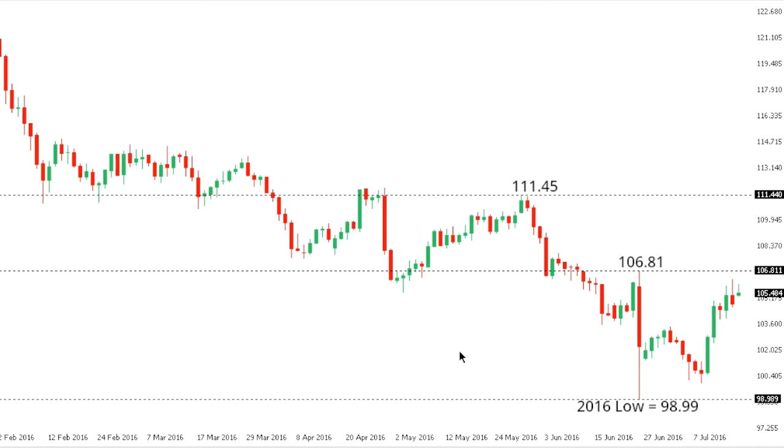Dollar yen. So dollar yen has been trending lower over the past several months, and the market could be looking to put in another lower top below 106.81 ahead of the next major downside extension back towards the recent multi-month and 2016 lows at 98.99. But if we see a close back above 106.81, this will do a good job of negating or taking the immediate pressure off the downside and potentially opening a more significant move to the top side. But for now, while the market holds below 106.81 on a daily close basis, the pressure remains on the downside.